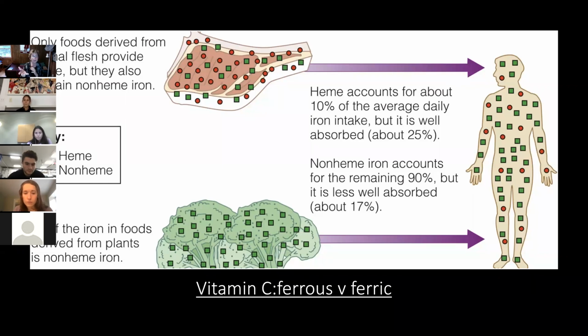Okay, so while it may only account, I have on the right here, 10% of the average daily intake, it is much better absorbed. And I have down here that I want to talk to you about ferric and ferrous. I talked about it in the video, and it's one of the discussion questions, so I'm just going to pass on that for now.